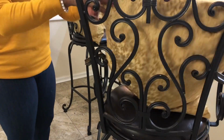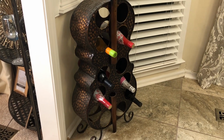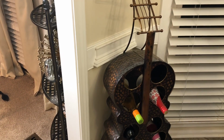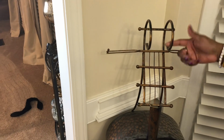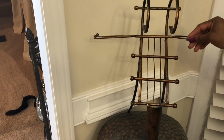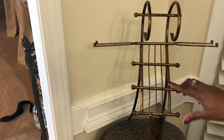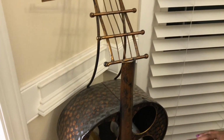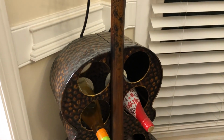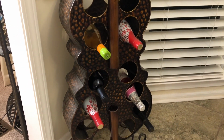So friends, I have to make mention of my guitar wine rack that you see in front of you. I purchased this from Home Goods. I love it because of all of the curls and swirls on it. I can have glasses put there or anything, but I just love these curl details. I just thought this was so pretty, and it was so different. I had never seen a wine rack like this. But even if you look at the bottom of it, the curls in the legs on it, it's just beautiful.